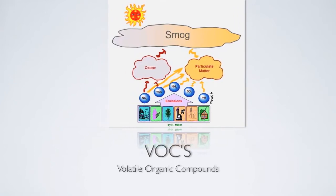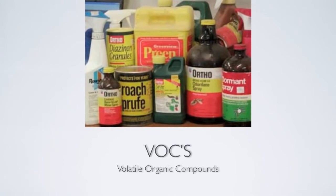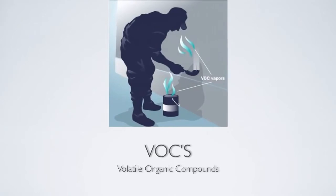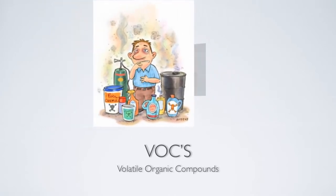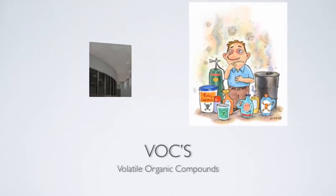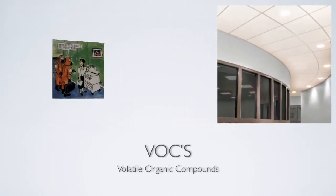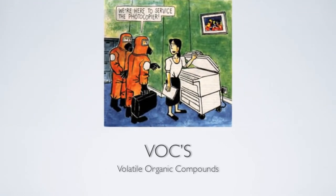VOCs are everywhere in our environment. They occur naturally, are typically produced by plants, and are in and of themselves not necessarily harmful. Man-made sources of VOCs include pesticides, solvents, paints, coatings, adhesives, wall coverings, ceiling tiles, furniture, and even office gear such as photocopiers, correction fluid, glue, permanent markers, and cleaning supplies.